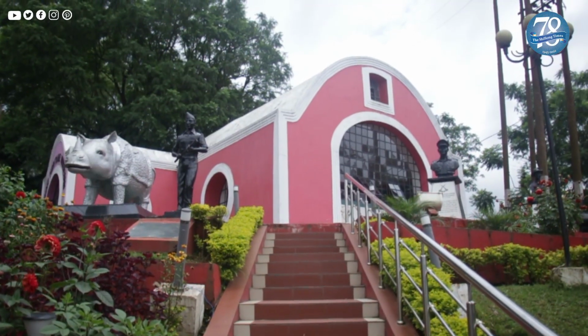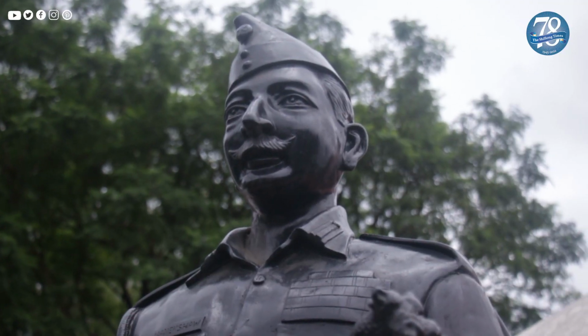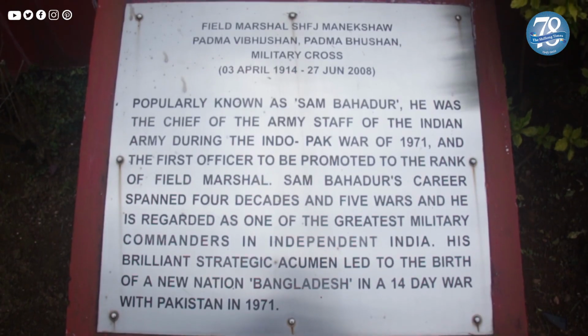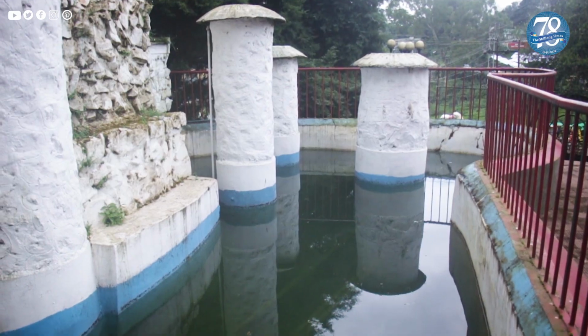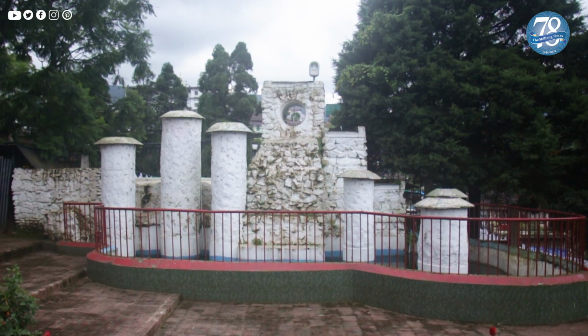The building was given a facelift in 2018 with the installation of a life-sized statue of Field Marshal SFHJ Manekshaw, the Chief of the Army Staff of the Indian Army during the India-Pakistan War, and the construction of a small pool and round-shaped concrete pillars on the premises of the museum.